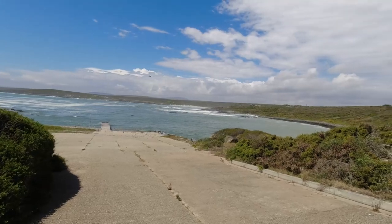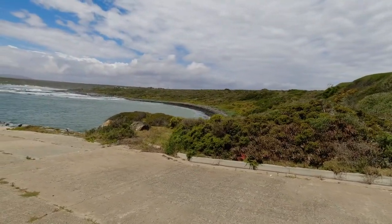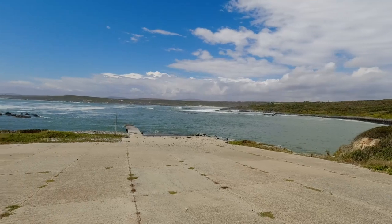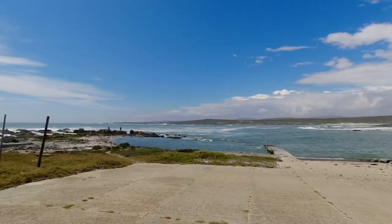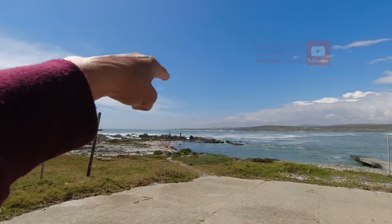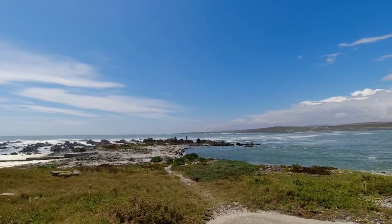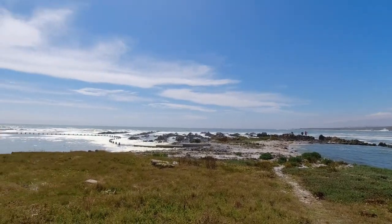They also have the conference center and the caravan park. And I'm not sure if you can see some of the houses on the other side, but that's Grotto Bay. So we'll be visiting Grotto Bay as well, and we may spend some more time at Grotto Bay anyway.